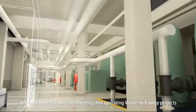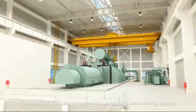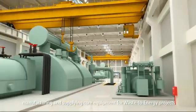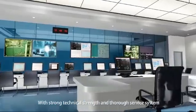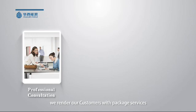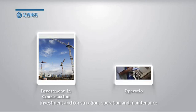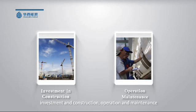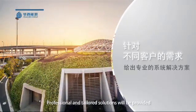We have been focusing on investing and operating waste-to-energy projects, manufacturing and supplying core equipment for waste-to-energy projects. With strong technical strength and a thorough service system, we render our customers with package services of professional consulting, project design and engineering, equipment supply, investment and construction, operation and maintenance. Professional and tailored solutions will be provided.